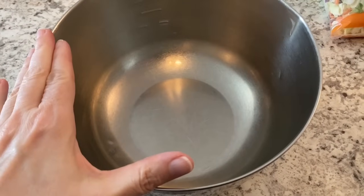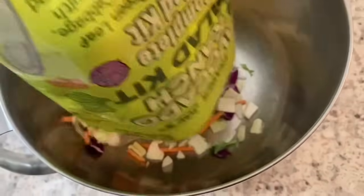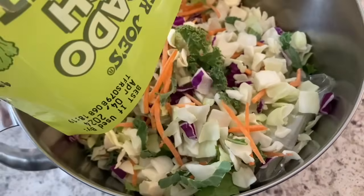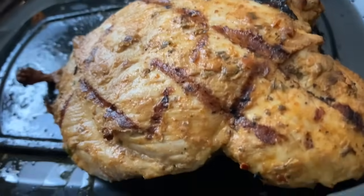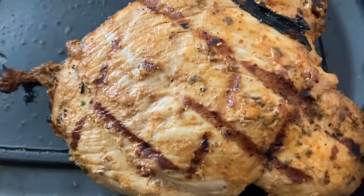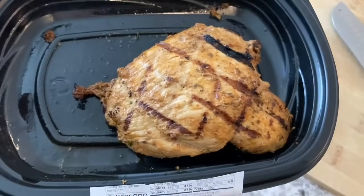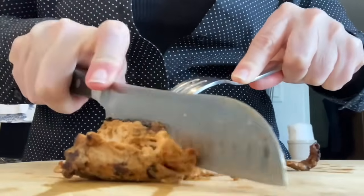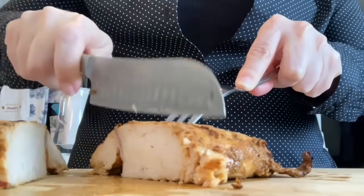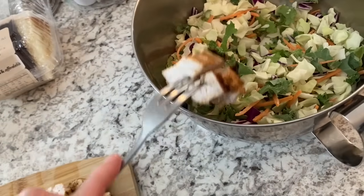Let's make a food pantry day lunch. Dear Joe's avocado ranch salad kit. Remember the Peruvian style chicken? Wow, look at those lines, those grill marks, gorgeous. Let's smell this, make sure it's okay. I think it's fine. It's gonna be delicious on the salad. Oh, that's looking good. Let's add this over to the salad.